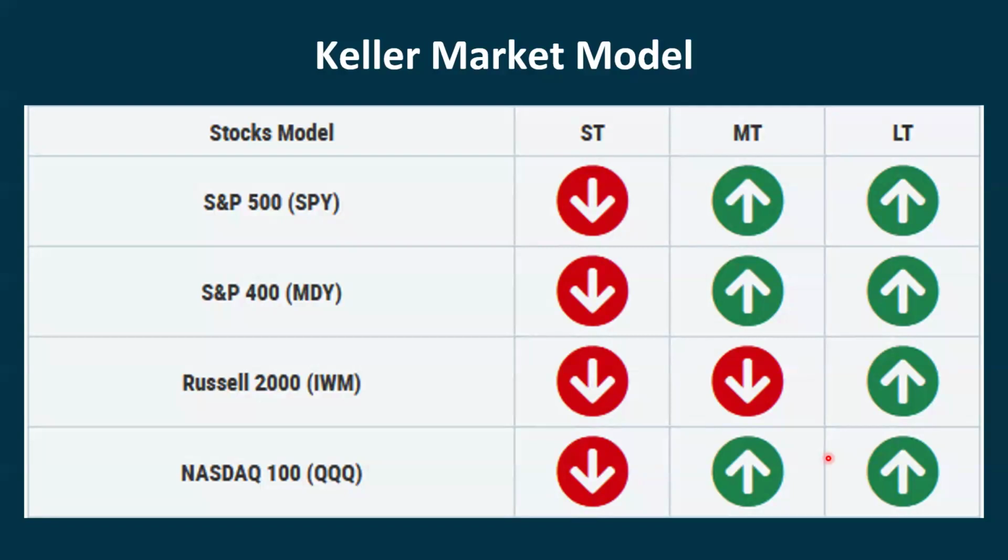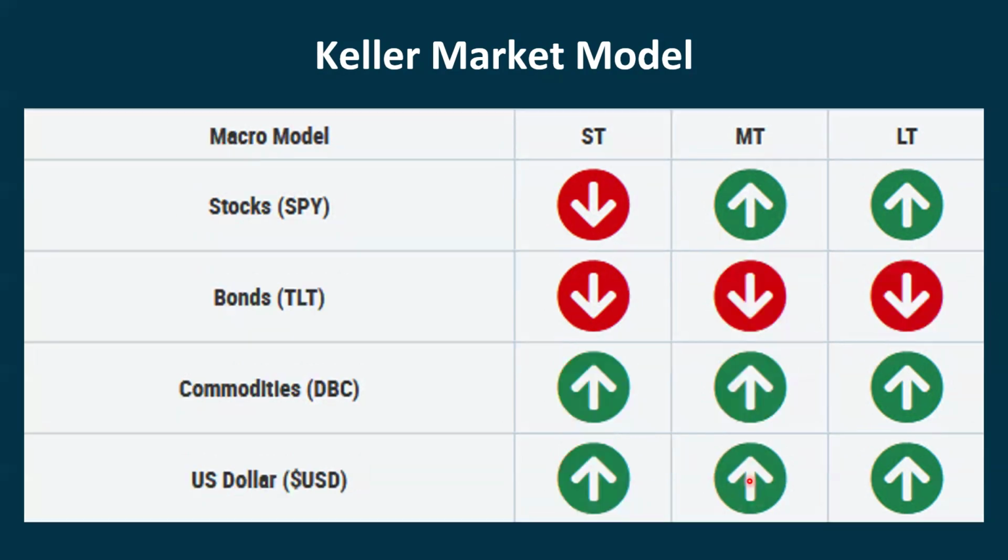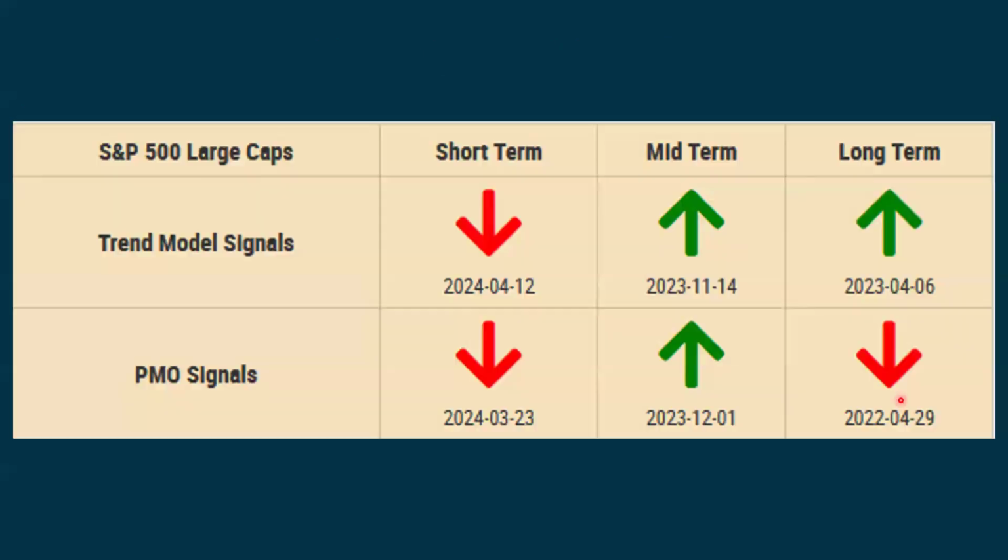And then looking at the Keller market model, we're still negative in the short term. We're negative in the intermediate term with the small caps. We did turn from negative back over to positive with the NASDAQ 100. And then looking at the macro model, where stocks are negative in the short term and bonds are negative across the board based on price. We saw a recent turn last week with commodities in the long term, turning more positive.